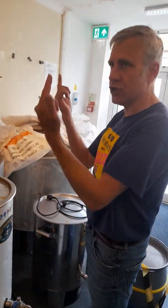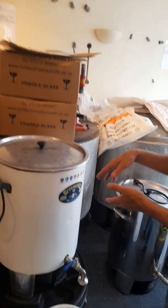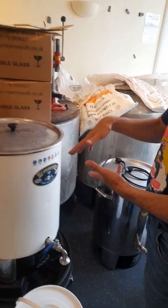Brilliant. From the bottom to the top. The one disadvantage to that system is you have to put set amounts of malt in there because of this bar arrangement.